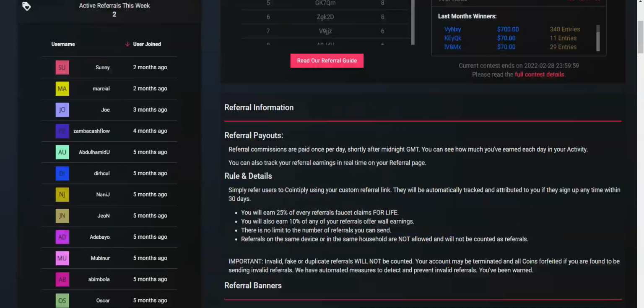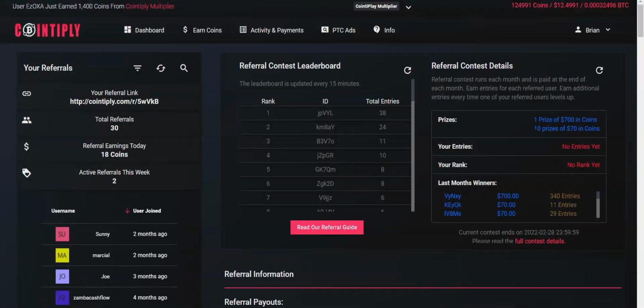So if you want to go ahead and have people underneath you, you can definitely do so. Like I said, you don't have to spend any money on this site. You can just log in, get your referral link, give it to your friends and family, share it on Facebook, Twitter, Instagram, whatever, and get paid for whatever they're doing on the site. You earn from that as well, okay?